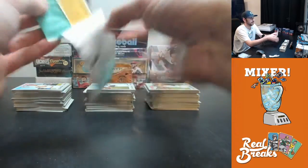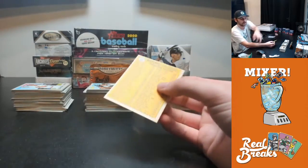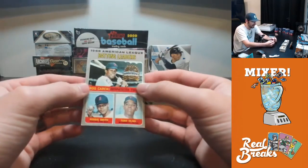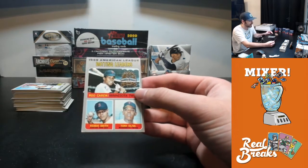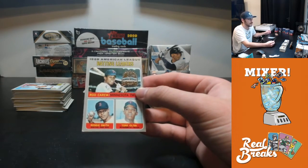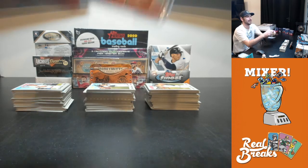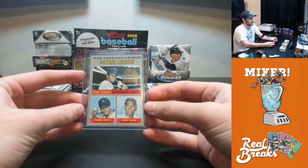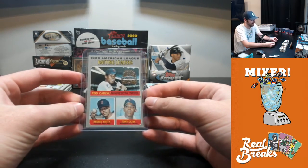All right, let's see this 1970 buyback. Another League Leaders card. American League batting leaders, Rod Carew, Reggie Smith, and Tony Oliva. So this one actually isn't going to need to be randomed because Twins own 2/3 of the card. Anytime a team owns the majority of the card, it'll go to them. So there's the Twinkie time. Going to Michael Vukovic, Rod Carew, Reggie Smith, and Tony Oliva. That's pretty cool.